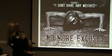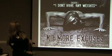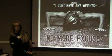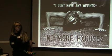People say, I can't work out. I don't have any weights. No more excuses. Here's the deal. You have your body weight. Being inside an exercise program where you're using your own body weight is one of the best workouts ever.